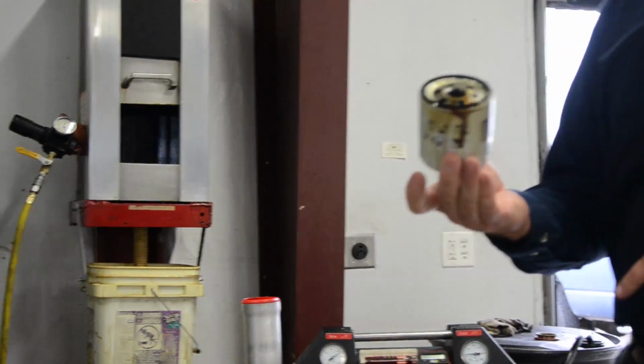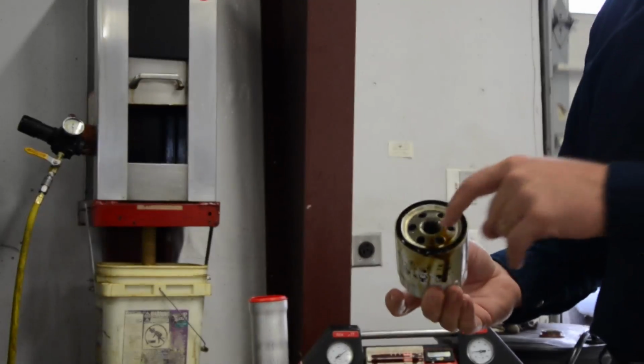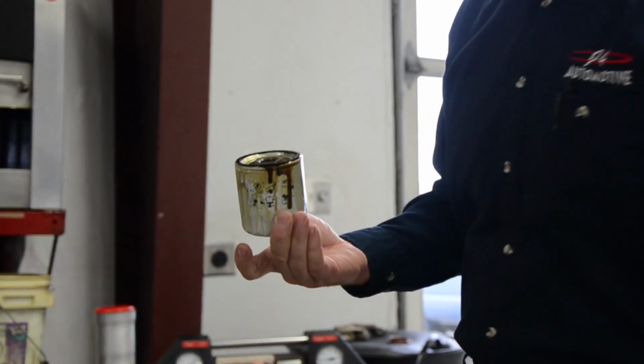It removes 99% of the oil out of the filter, so we can then recycle the steel with the local steel recycling company. Typically these would just get thrown in the trash, in the garbage. They have oil in them, they have particulates, they have dirt, and it's steel, so some of this can actually be recycled.